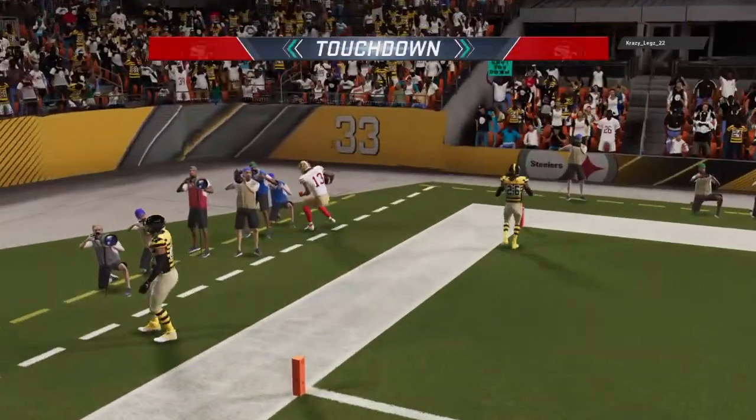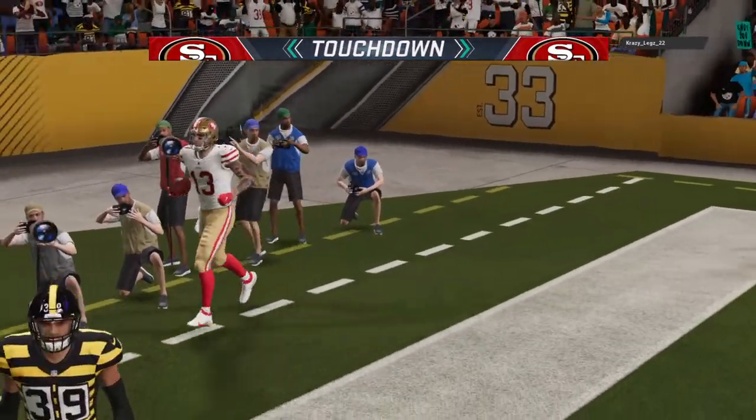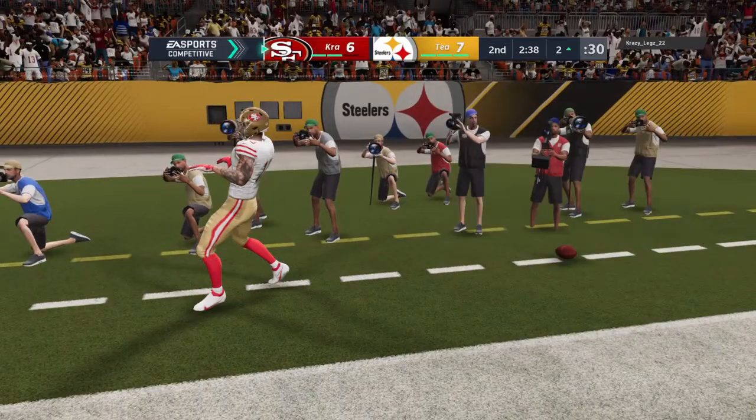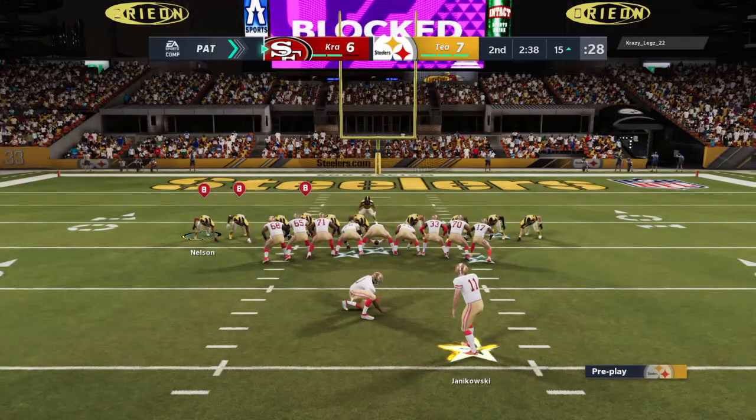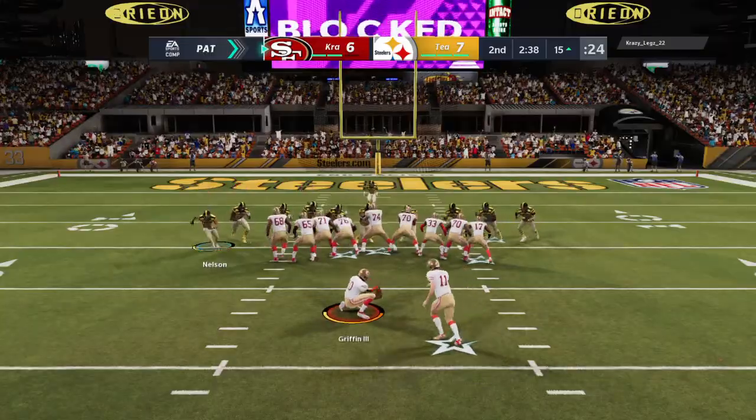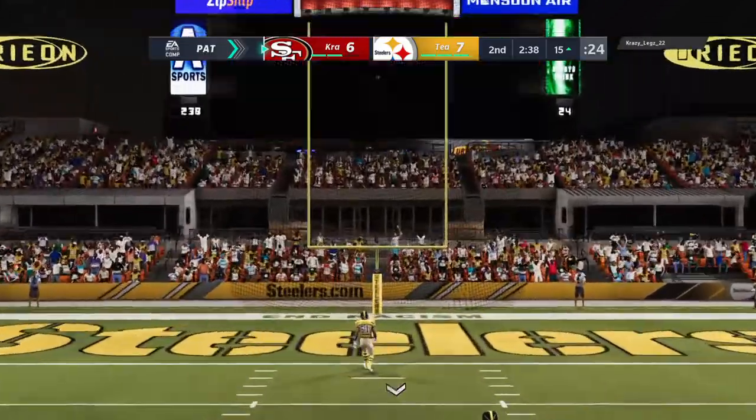And it's complete in the end zone. Touchdown 49ers. Mike Evans, 31 yards. And the 49ers are within an extra point of tying this thing up. The fly route works for the TD grab.